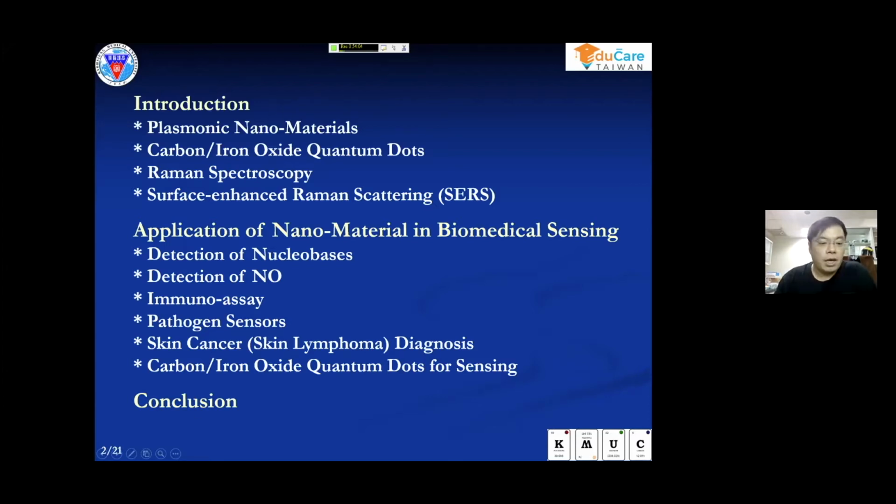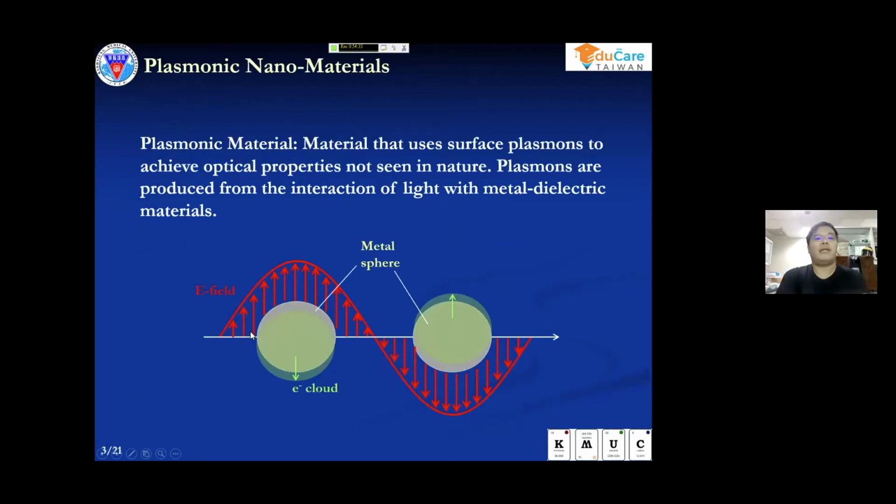Okay, and I make a list here of what kind of biomedical applications in my lab, including the detection of nuclear bases, detection of NO. This is not no. This means nitric oxide. And immunoassay, pathogen sensors, and so on. I will tell you about this later. Okay? And the first part is the introduction.